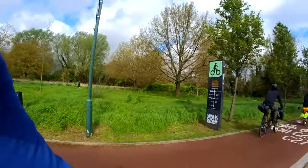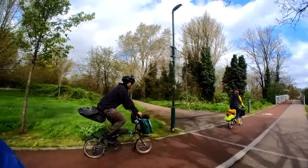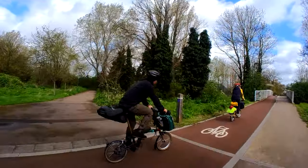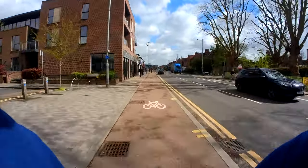Parang Amsterdam ang peg ah. Kulang na lang windmill. There's a cycle lane.